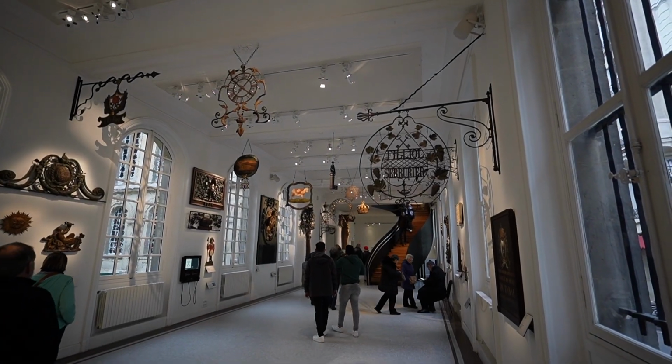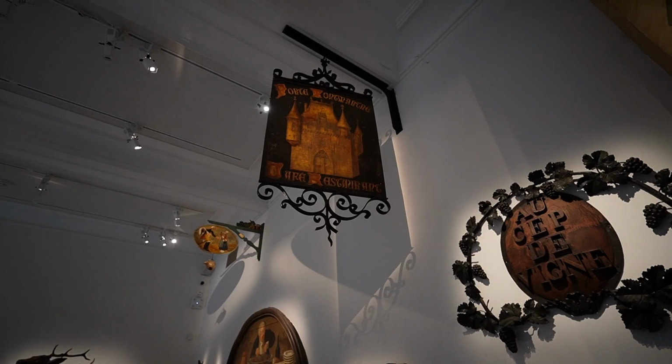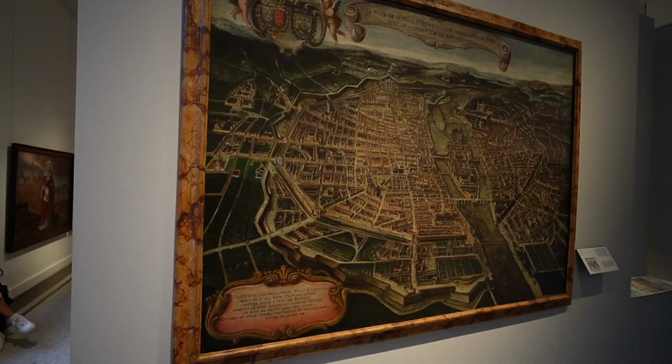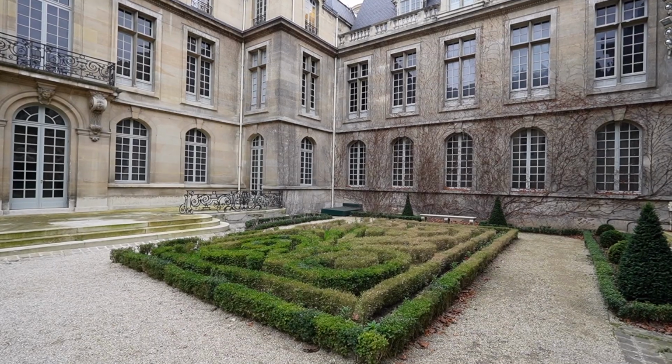The Musée Carnavalet is the museum of the history of Paris. Its collection of more than 625,000 works of art make it one of France's largest museums. So we just stepped outside this museum and they have a gorgeous courtyard, and yes, the admission is free, so you can just walk in. I honestly just love this courtyard area. It's just so quiet and very beautiful.